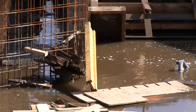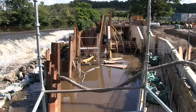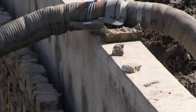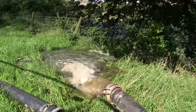There were very few mishaps during the build, but here's one. The river level came up quickly overnight, one of the pumps failed and part of the outfall flooded. The pump was fixed and we were back on track within hours.